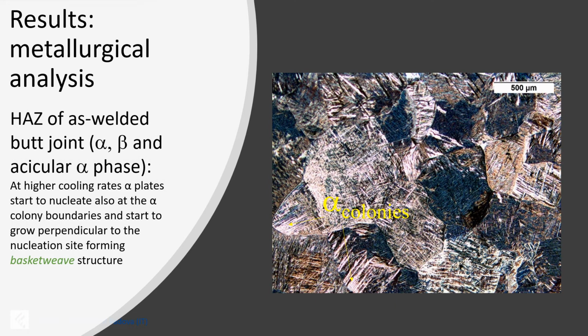The microstructure of the heat-affected zone of the as-welded joint is shown in this picture. It comprises both alpha and beta structures as well as acicular phases that seem to be alpha and alpha prime. During continued cooling, alpha plates nucleate at the beta grain boundaries and grow into the beta grain as parallel plates, forming a so-called alpha colony. With increasing cooling rate, the size of alpha colonies as well as the thickness of the individual alpha plates becomes smaller. At higher cooling rates, alpha plates start to nucleate also at the alpha colony boundaries and start to grow perpendicular to the nucleation site, forming a basket-wave structure.